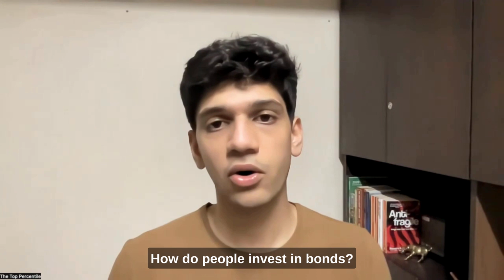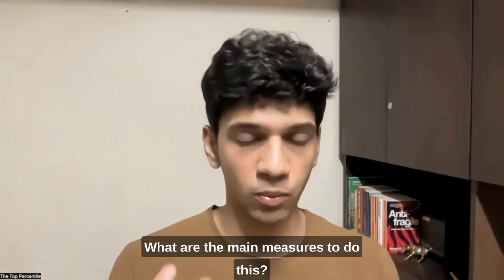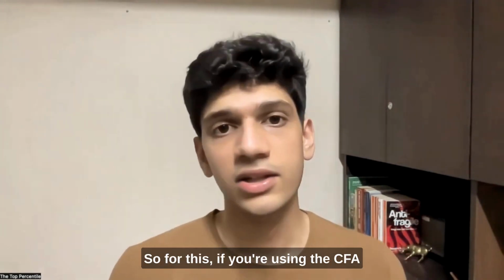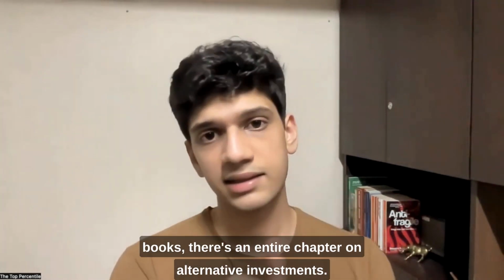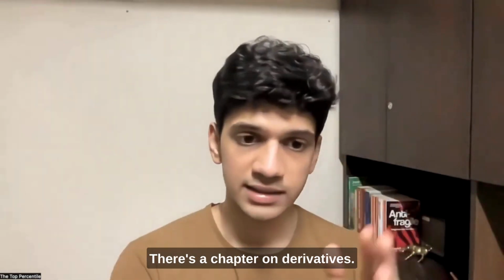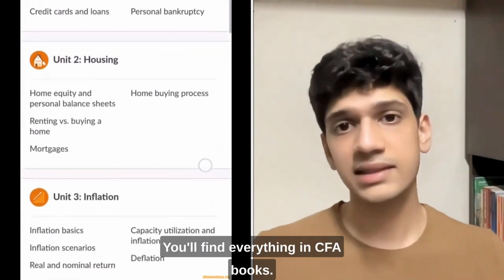How do people invest in bonds? How is debt rated? How is a stock rated? How do you evaluate it? What are the main measures to do this? A lot of these things matter a lot. So for this, if you're using the CFA books, there's an entire chapter on alternative investments. You'll find a lot of data on that. There's a chapter on derivatives. There's a chapter on equity portfolio management. You'll find everything in CFA books.